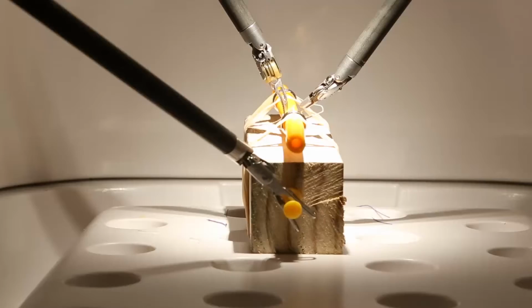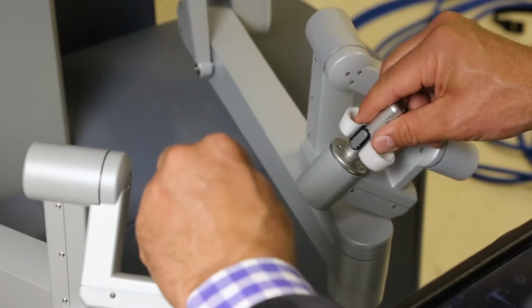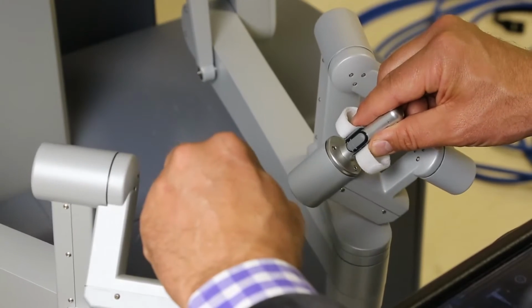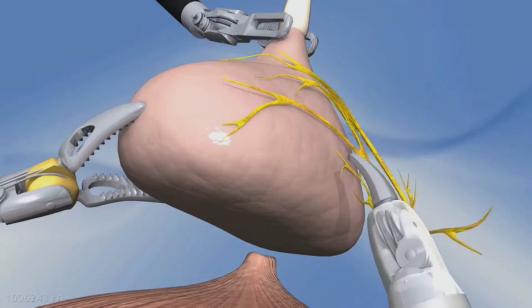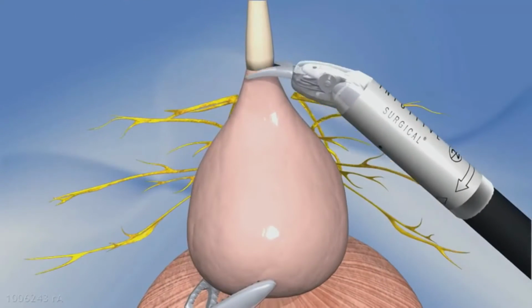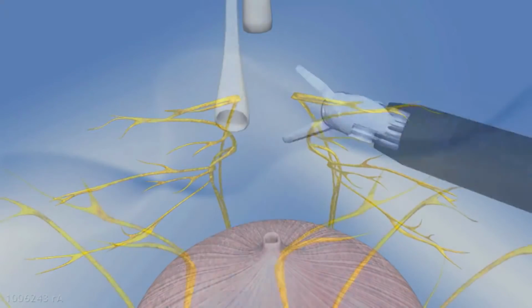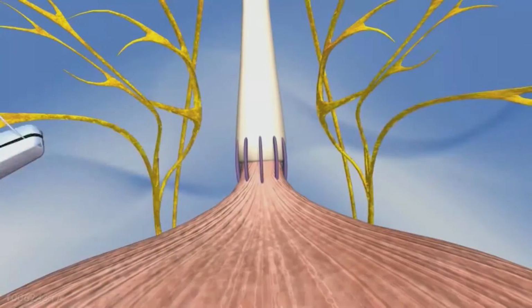When you do a radical prostatectomy, you have a lot of vascular structures around it, your dorsal venous complex, which bleeds easily. So you see a magnified vision, about 10 times of that, with precision needle placing. That precision allows you to anastomose the bladder neck to the urethra with a continuous suture. So you get a watertight suture.